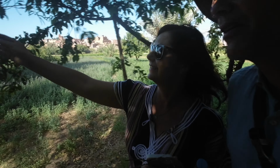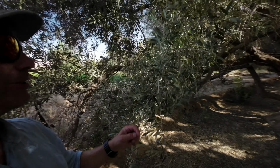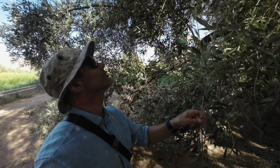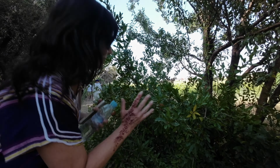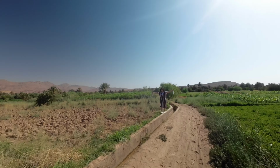What are these? Are these figs? I think so. I think this is a fig. I think that's what you had yesterday. So I'm actually in my very first olive grove. I've never seen olives on a branch before. I eat a lot of these. There's so many of them. Pretty cool. So here is what a pomegranate tree looks like. I've never seen one this close up before. And here's a pomegranate. Apparently it's ready next month.